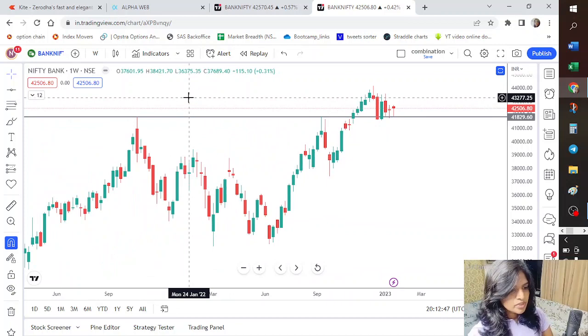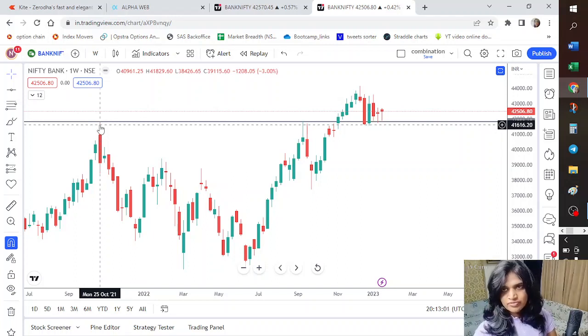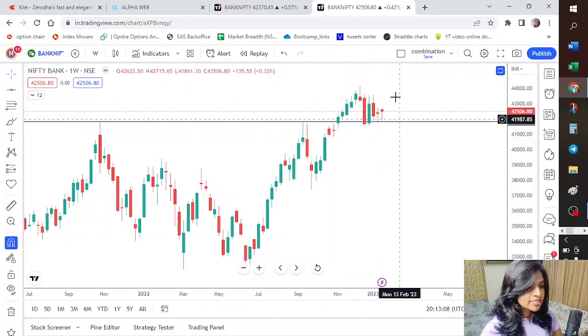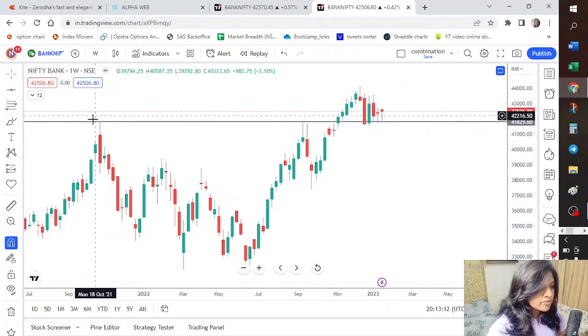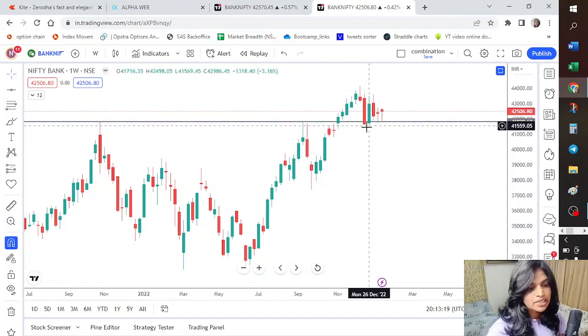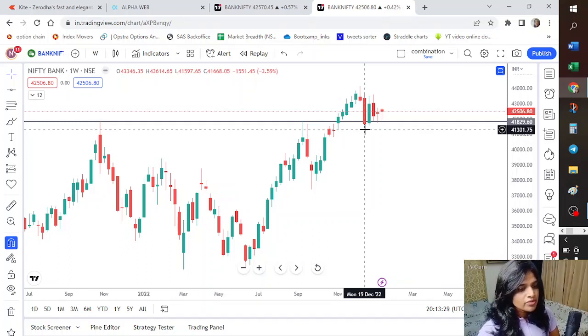We will talk about the kind of move we are looking for in terms of points. Again, in the weekly time frame, this juncture formed a resistance in October 21 at 41,500 to 41,800, and this was the breakout week. Post that, Bank Nifty is consolidating exactly at this zone. Whatever acted as a resistance, post breakout it will act as a support for the first time. At least this will hold true unless this low, 41,500 to 41,600, is taken out. Until then, we can safely assume that Bank Nifty will take support of this level and make a fresh all-time high.